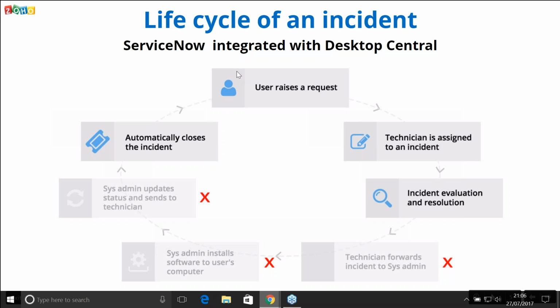So we are considering the same example where the user had requested for a software to be installed. So the user raises a request. This will now fall as an incident on my ServiceNow console. The technician who is assigned to the incident will open and read the requirements, and he will get to know that the user has asked for a software's installation.